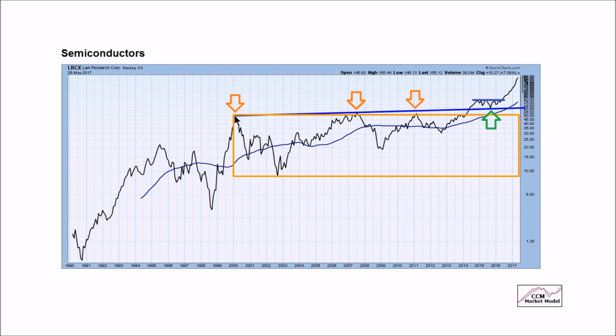Lam Research: resistance rejected, resistance rejected, resistance rejected, bullish breakout, a retest here. What once was resistance may now act as support, consolidation, and another breakout.